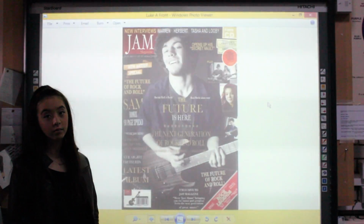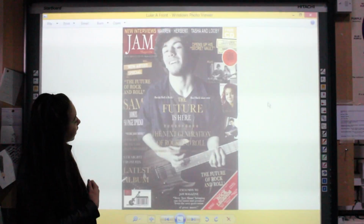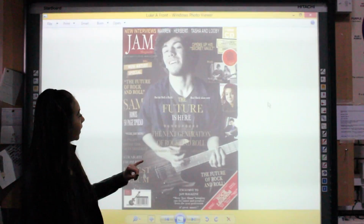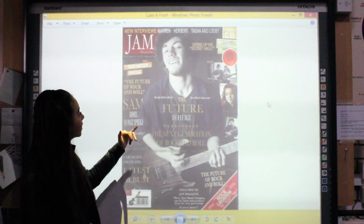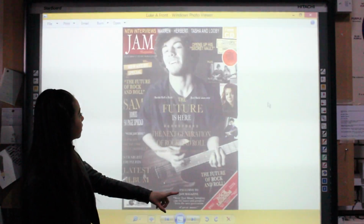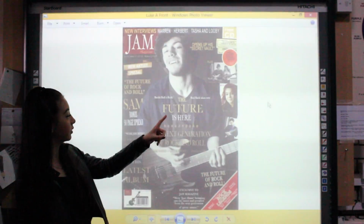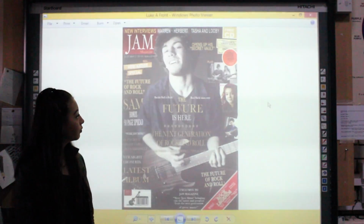What features do you like most about the front cover? I like the fact that the main image is mainly monochrome but with a pop of colour in the shirt, and the fact that there's little pops of colour from the features of the text and the other images on the front. How do these features appeal to you as my target audience?